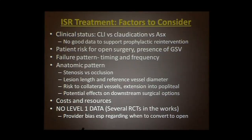Bottom line is in-stent restenosis, as common a problem as it is, we have no level one data to tell us what to do. There are a few randomized clinical trials that are in the works, and we're waiting to see them get published. But you also have to recognize that there's a big provider bias here, right? Because different specialists will have a different threshold about when to convert to open bypass. And that's actually a major issue.